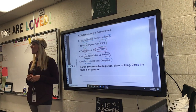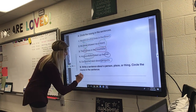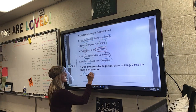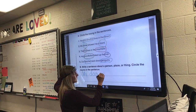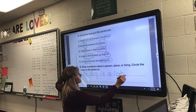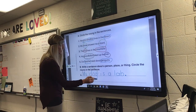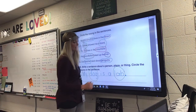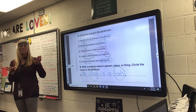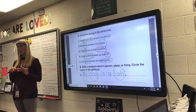What do you think, Abby? My dog is a lab. Now, Addie, what would be the nouns that Mrs. Murphy would have to circle? Dog and lab. Yep, dog. And then lab. Lab is the kind of dog it is. Okay, so I'm going to write this sentence. You can copy it, or you can make it your own. But Mrs. Murphy's looking. Is it capitalized? Does it have a period? And did you circle your noun?